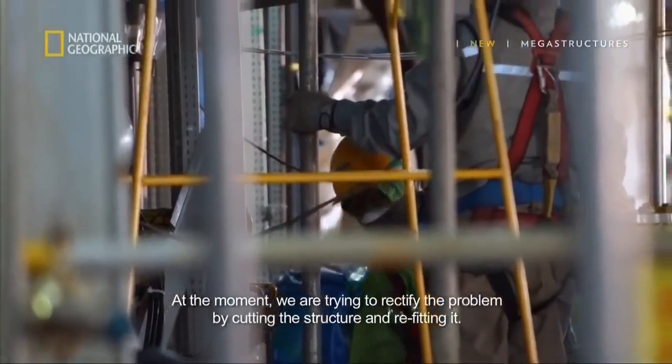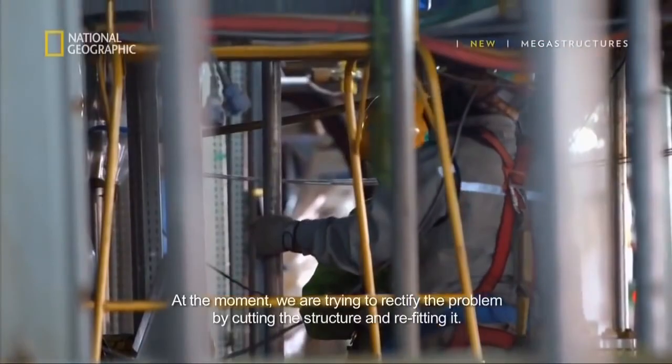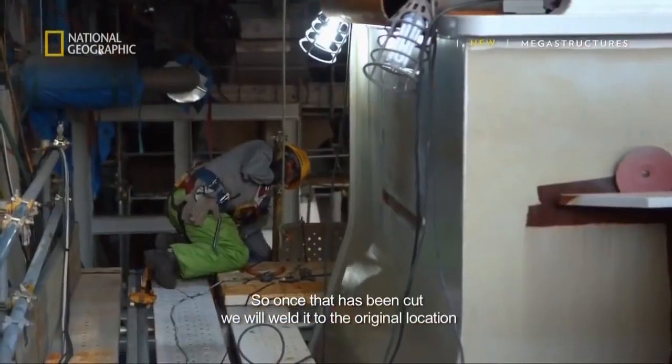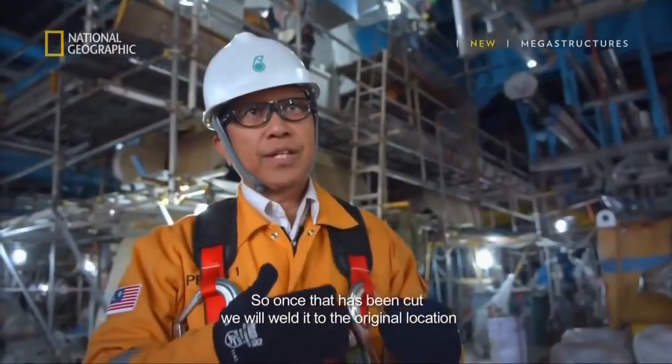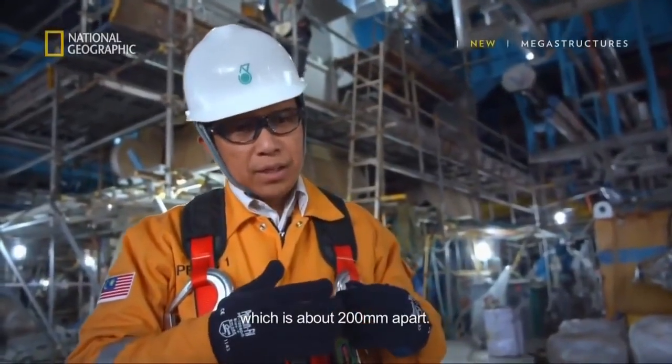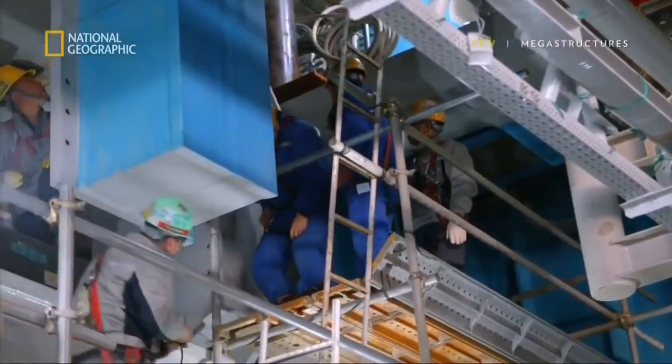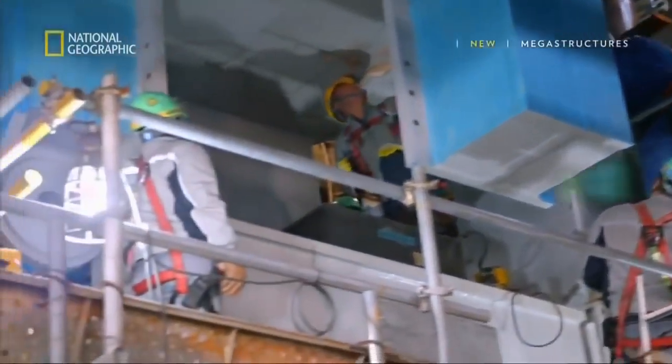At the moment, we are trying to rectify by cutting the structure and refitting it. Once that has been cut, we weld it to the original location, which is about 200 mm apart. Yeah. It seems like a simple welding job, but with huge ramifications.